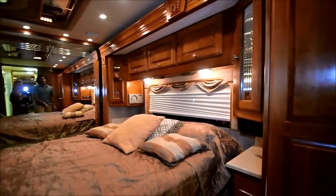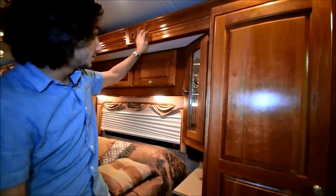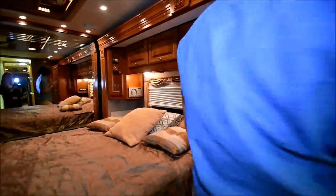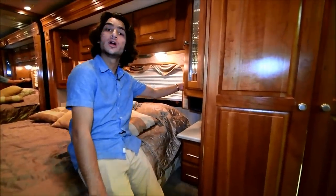Check out the wood design. Check out the design of the wood. You have this great looking centerpiece here, with designs all along and around the slide. You've got accordion countertops there. By the way, this has an Aladdin system, and you have a screen right here to access it, as well as a control for the Aladdin system.